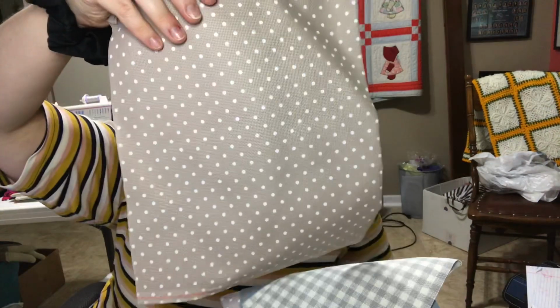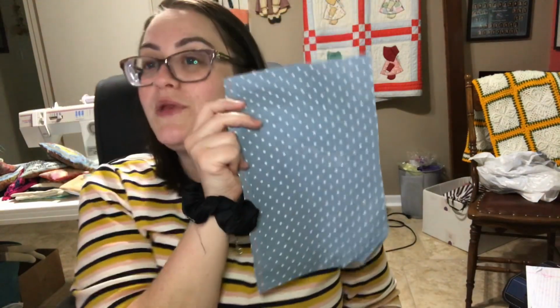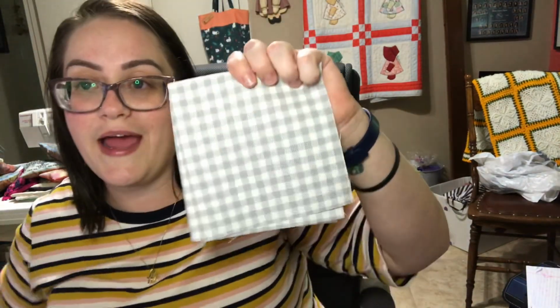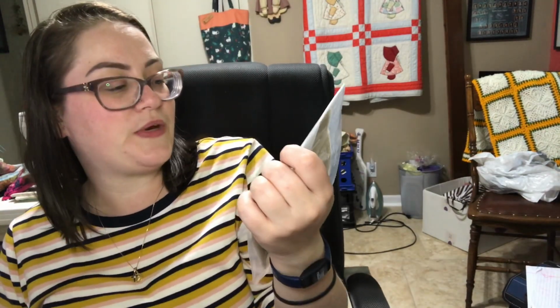These Heather gifted me. So I have some polka dots and I think all of these are 28 count, but I have some brown polka dots. I have a scrap of blue polka dots, some gray polka dots, and some gray gingham. I'm really excited. She also gifted me some brown gingham, but that is in a kitted up piece right now, so you'll see that soon.